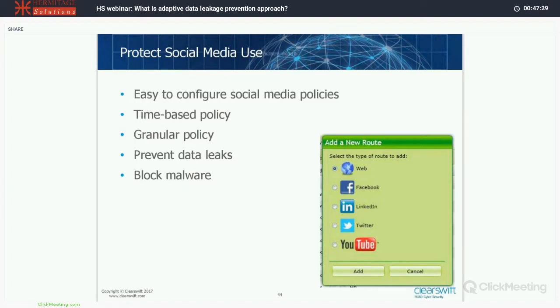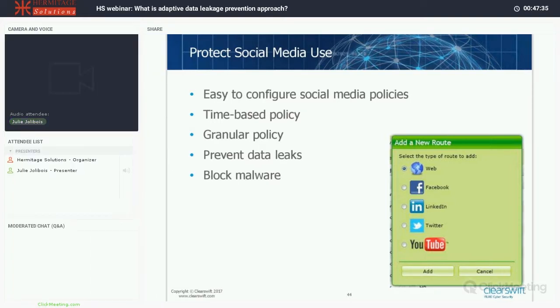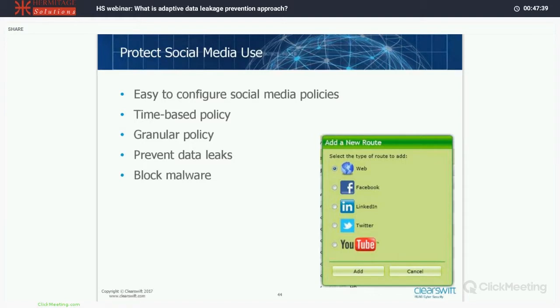But you can also block, obviously, malware, as social media is increasingly being used as an attack vector. And because users are not as security conscious when they're on social media compared to other sites.